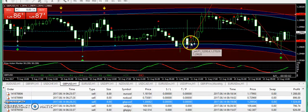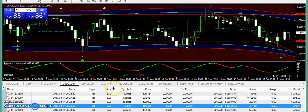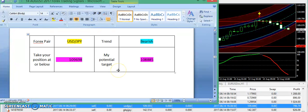Like from here you can see that such a type of candle was also formed on 11th of August, and look, these candles normally look in the same way. So that could be bullish pressure, and then again it can test up to 1.30185. Okay, USD JPY, that's on the way, and this is another signal in my signals report.